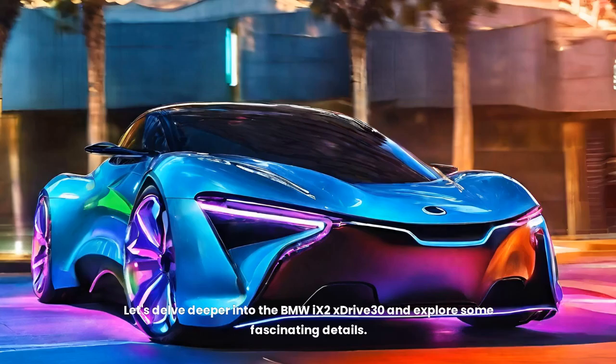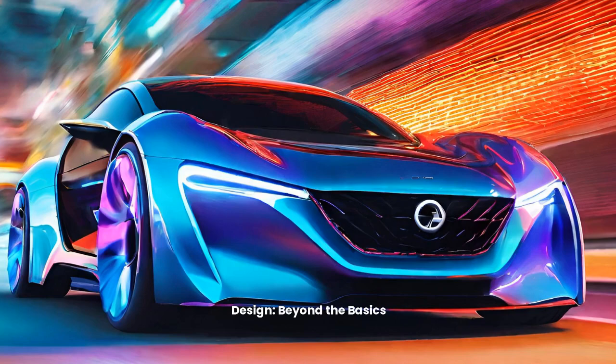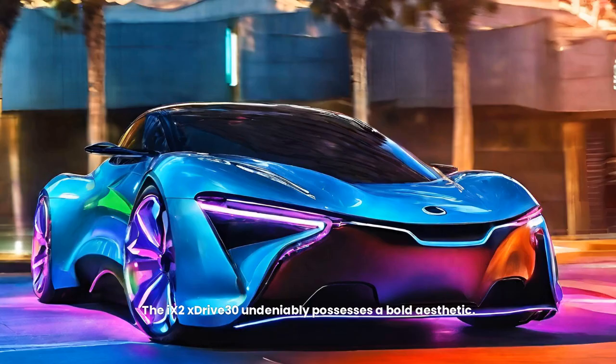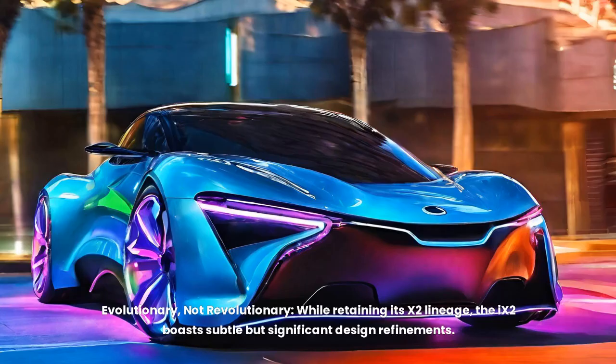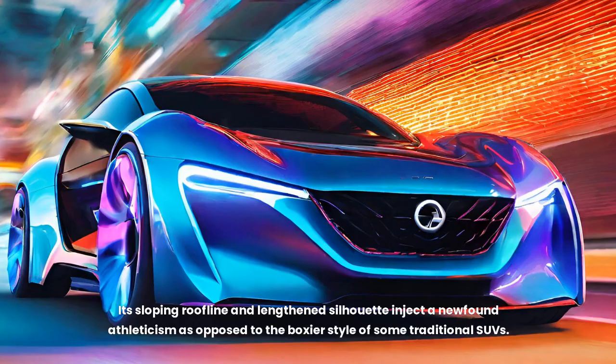Let's delve deeper into the BMW X2 xDrive 30 and explore some fascinating details. Design. Beyond the basics. The X2 xDrive 30 undeniably possesses a bold aesthetic. Here's why. Evolutionary, not revolutionary. While retaining its X2 lineage, the X2 boasts subtle but significant design refinements. Its sloping roofline and lengthened silhouette inject a newfound athleticism as opposed to the boxier style of some traditional SUVs.